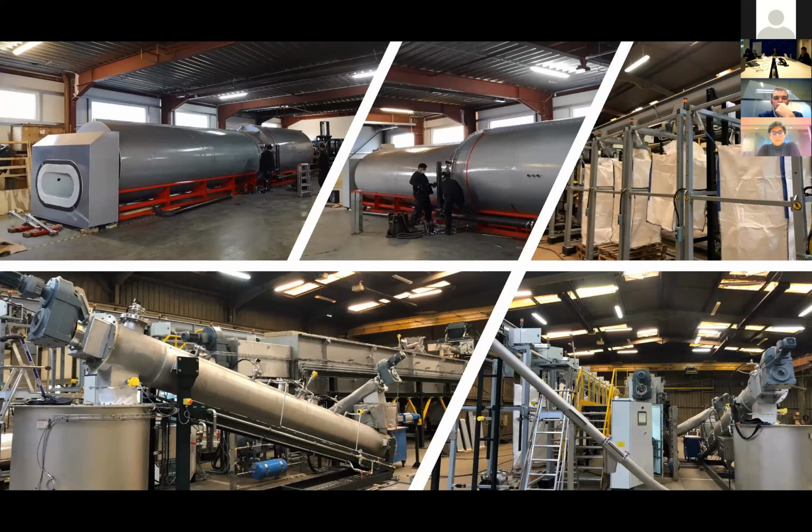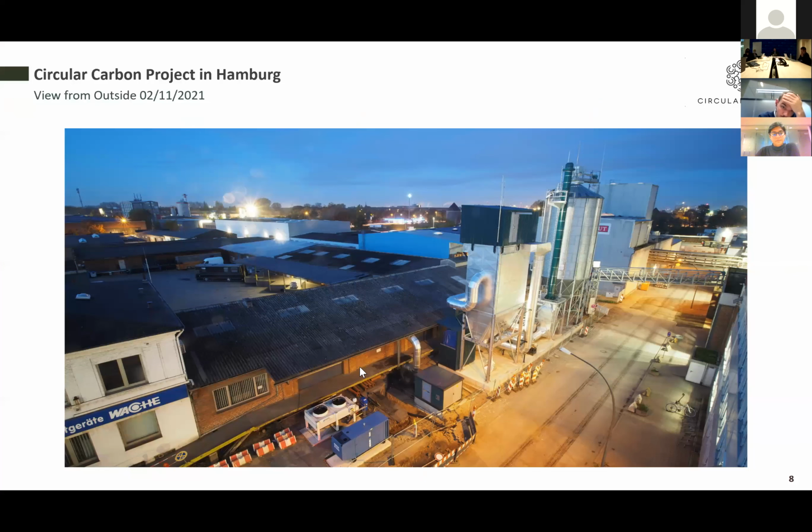All you need is a bit of space. It doesn't require an unbelievable amount of infrastructure, quite the opposite. All we need is the tons of cocoa shells or rice husk needed to get going. And I will close on that positive note.